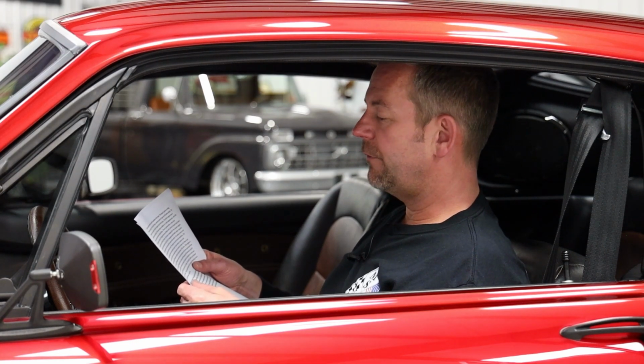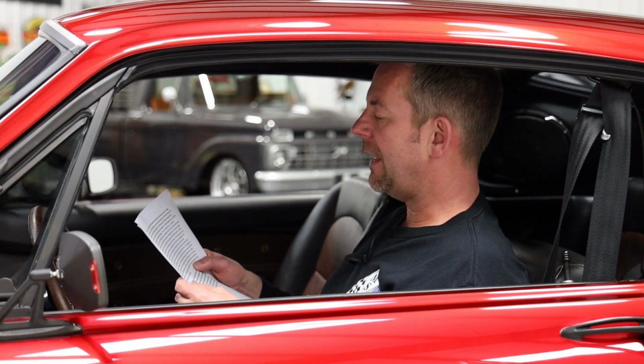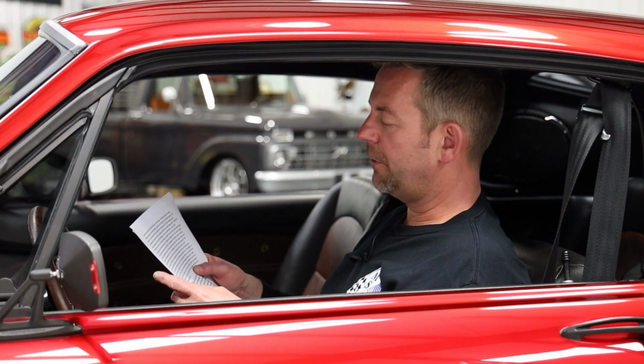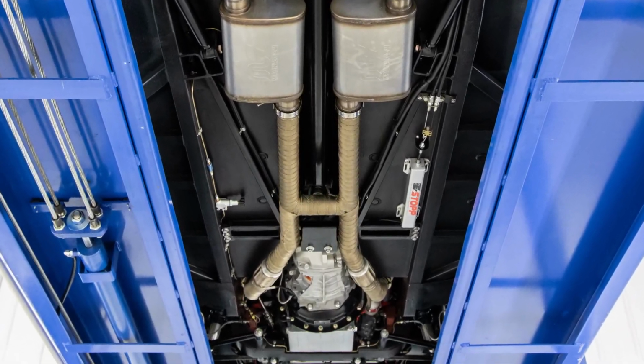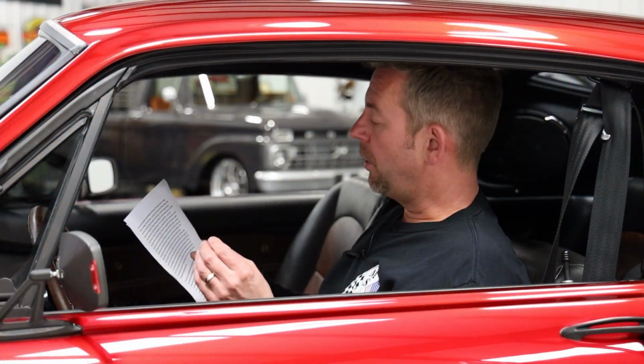The engine runs and sounds excellent. It does breathe through Stainless Works headers and an H-pipe exhaust system with Magnaflow mufflers. You'll notice in our undercarriage photos that the exhaust was wrapped with heat tape in sections to keep the floors cool. The engine is cooled by a Griffin aluminum radiator with dual electric Spal fans.